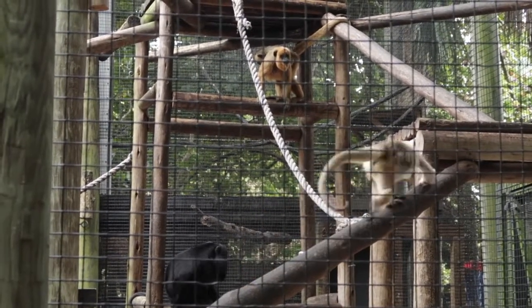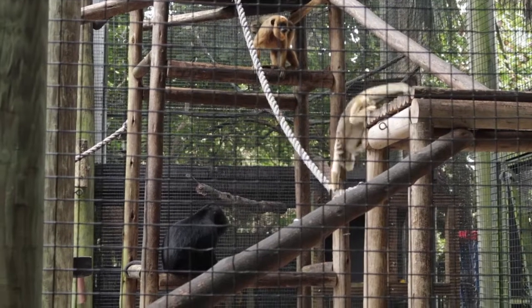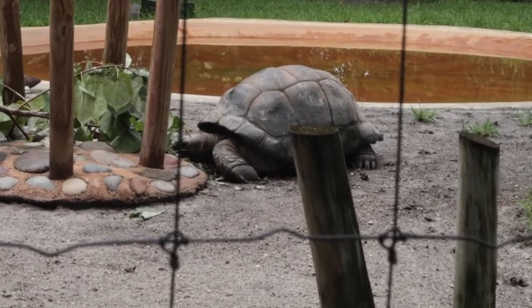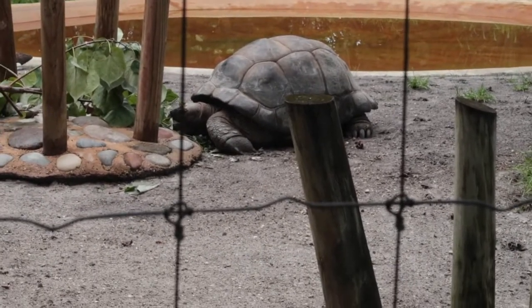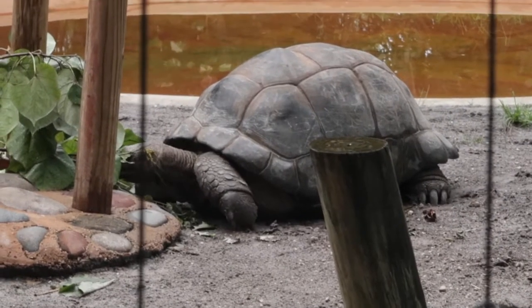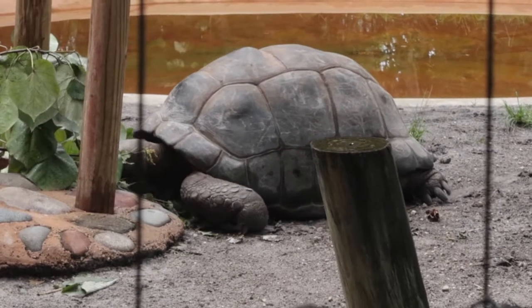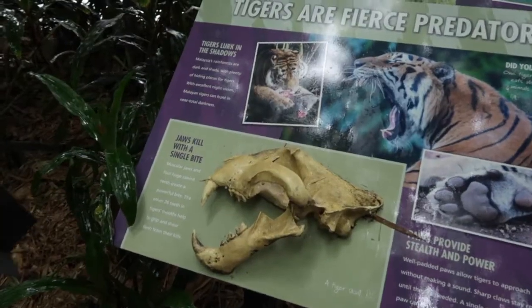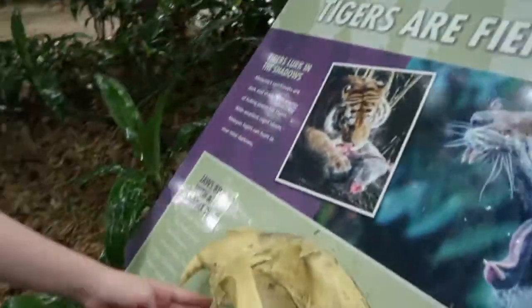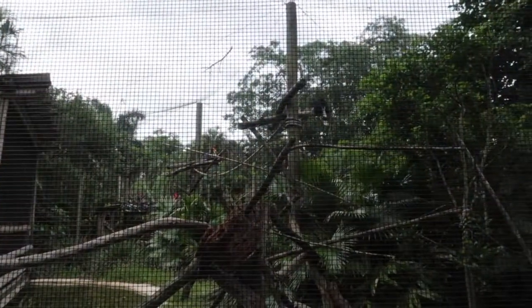Oh, there's a big tortoise. He's so cute. It's kind of hard to get the cats because they like to sleep a lot, especially if it's hot. So it's pretty cool that tiger was pretty active today. Wow, you think that would bite onto you? Ouch! It's a rhinoceros hornbill.